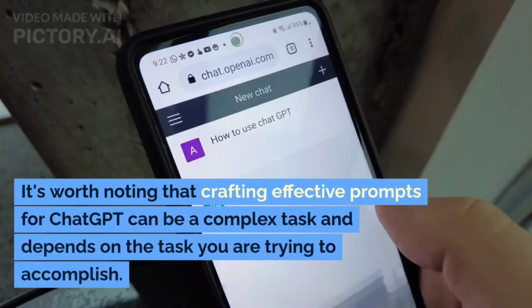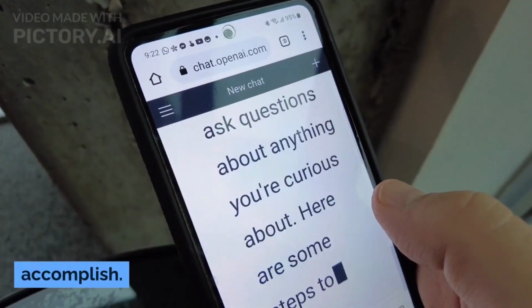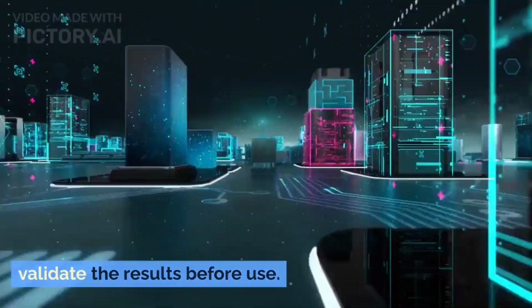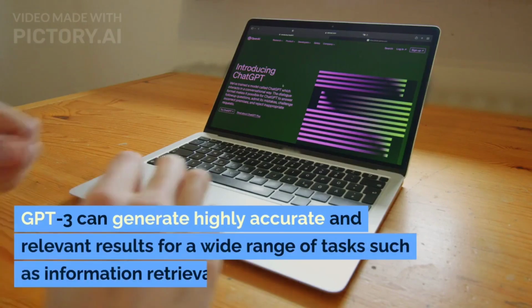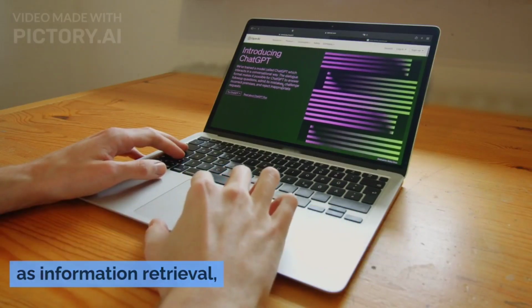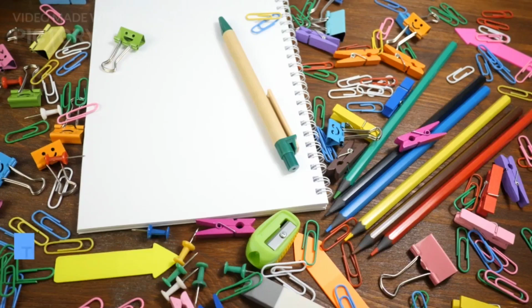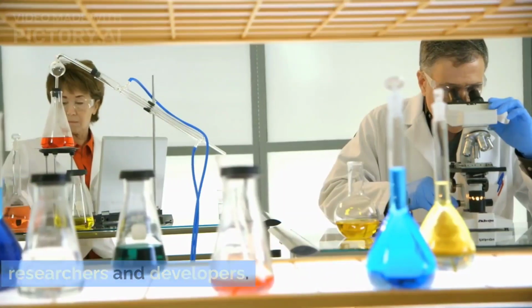It's worth noting that crafting effective prompts for ChatGPT can be a complex task and depends on the task you are trying to accomplish. It requires understanding the capabilities and limitations of the model, and it is important to validate the results before use. By providing well-crafted prompts, GPT-3 can generate highly accurate and relevant results for a wide range of tasks such as information retrieval, language translation and summarization, natural language understanding and more. This makes GPT-3 a powerful tool for businesses, researchers and developers.